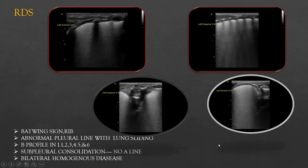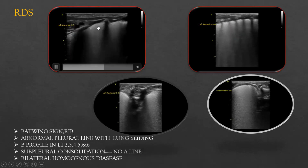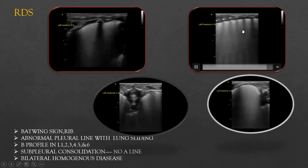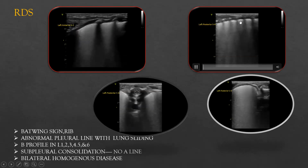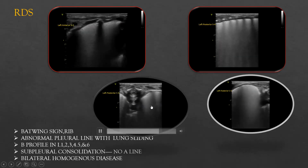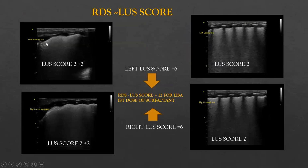The same in the left lung. We found an irregular pleural line with thick subpleural micro consolidation. There's no rib shadow, but still the pleural line is better than the previous image. And in the axilla, compact B lines, a homogeneous disease bilaterally. So I made a lung ultrasound score. Within L1 and 2, it is 2 by 2, which is 4. In left lateral, it was 2, total 6. The same in the right lung. It's a total score of 12. I gave one dose of Survanta by the LISA technique.